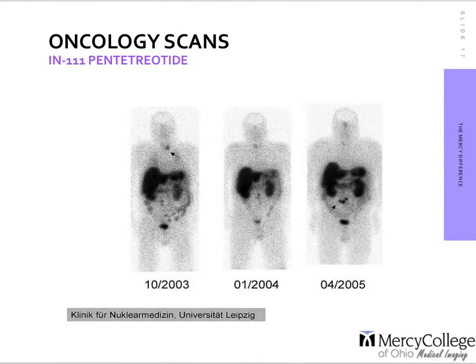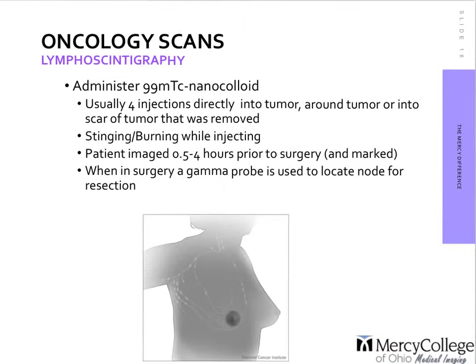So here's an example of an indium-111 pentetreotide scan. Again, this is used to localize neuroendocrine tumors, and you can see that these scans were taken over a few month period. You can see on the first slide here in the thyroid area there is an uptake, and then over the last couple of months it does seem to decrease. But then another problem spot is where this arrow is pointing in the abdomen. You can see there's an area of increased activity over the last couple of months, which would indicate another site where a tumor is forming.